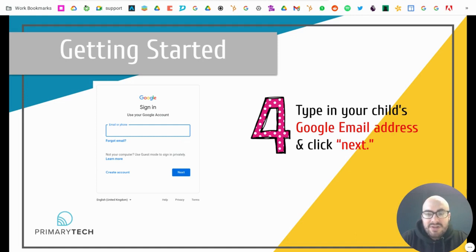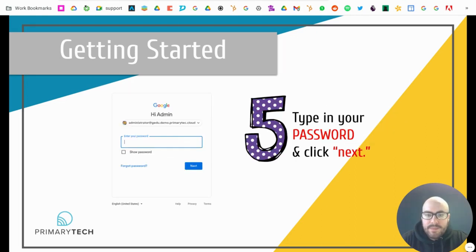And this is a really good skill to have. Get them used to typing this in, get them used to finding the @ sign, and help them out on their keyboard or their touchscreen if they are needing to type that in. Obviously, if they are really young and you think they might struggle with this, you are more than welcome to help them out with this login process.